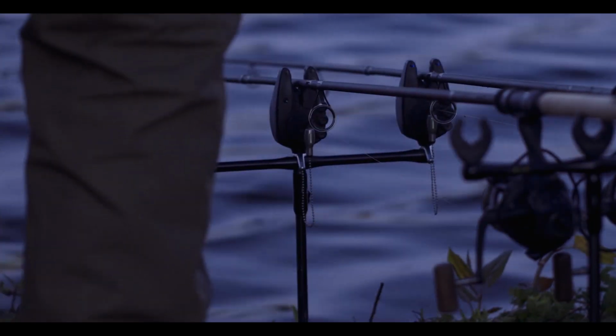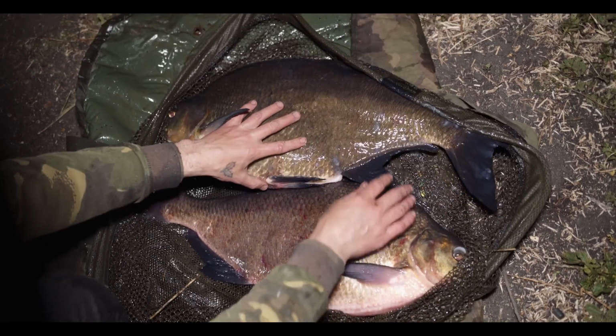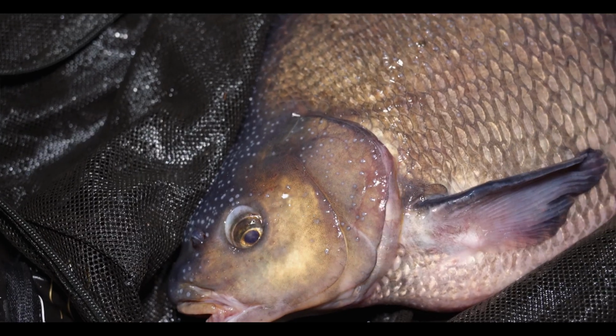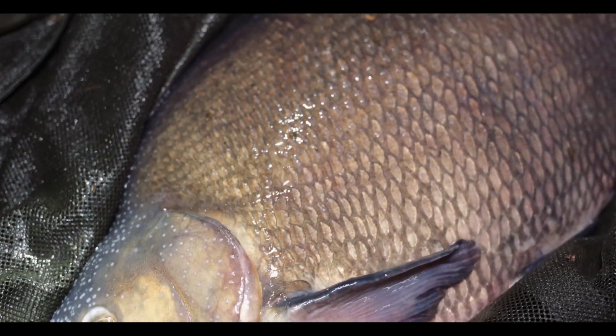We're now in April and my attention turns to bream fishing. I've had some great success in the month of April. They're putting on a bit of weight at that time of year, ready to spawn in May, sometimes even June. So my attention turns to bream.